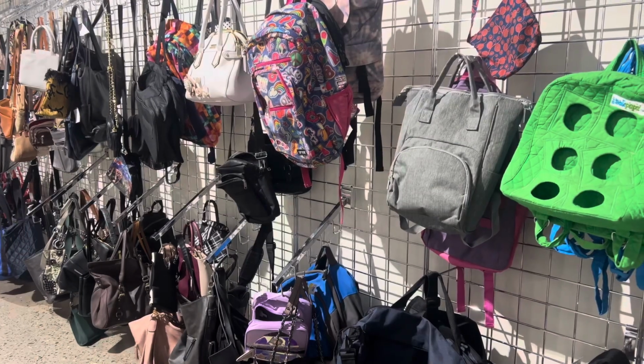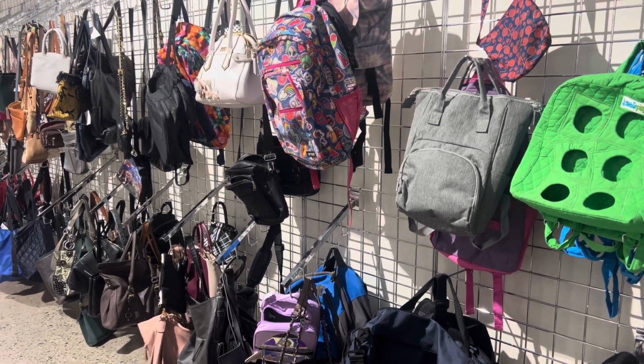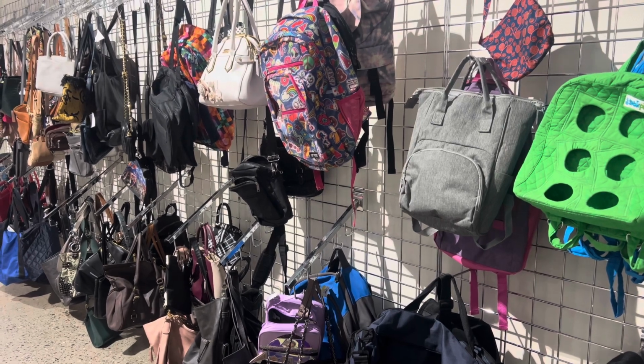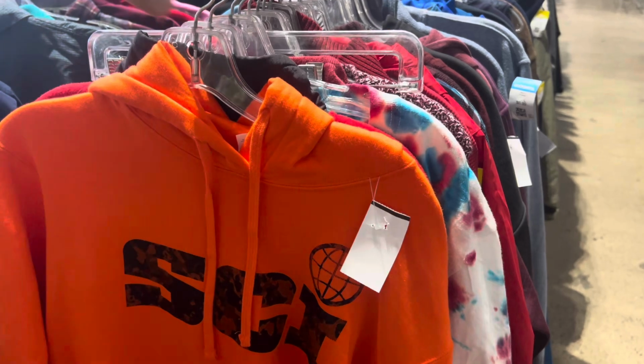All right, so I always like to look over the backpack area. You never know if you might find a very high-end hiking backpack or an expensive purse. It's something I just keep an eye out for, not something I deal in a whole lot, but definitely worth looking. All right, so now I'm over in the clothes section.